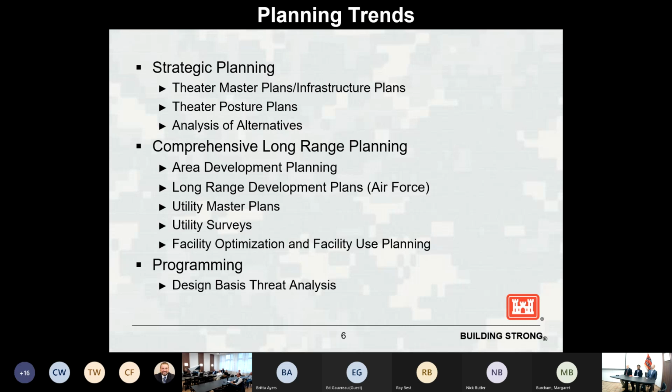We've been promoting making sure that we do long-range planning and master planning according to UFC. So we've had quite a few area development plans, including not just for the garrisons, but in the host nation areas that we're doing work. So we have them all across Poland, Bulgaria, Romania. We have quite a few. And now we're even getting to the point where some of those are requiring updates.